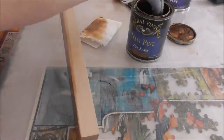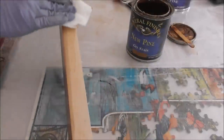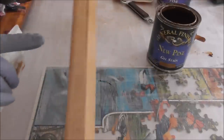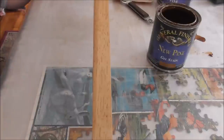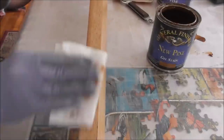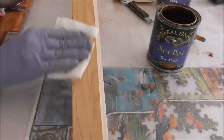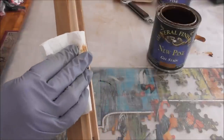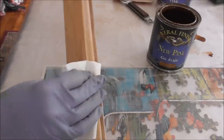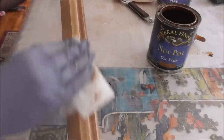Get my trusty old popsicle stick here. Put that on. You can see how it dribbled right here. Just go ahead and wipe that up. So this is just a lot of running the stain right over the paper towel, right over the pieces that you think you're already done, but you're going to run it back and forth. You don't want to leave any dribble marks or anything like that. See, there's another dribble mark right there. Wipe that down.